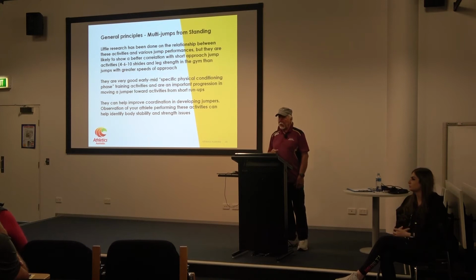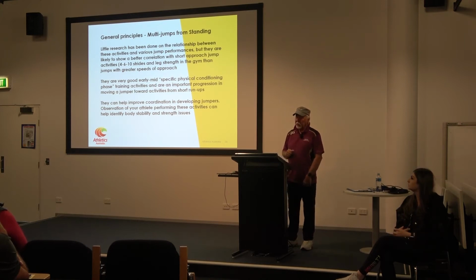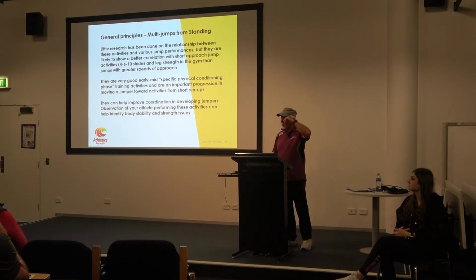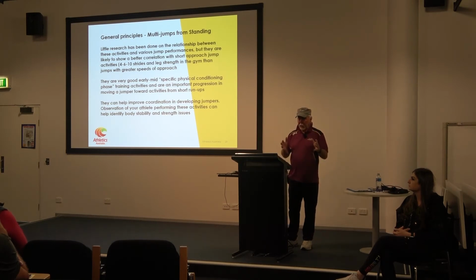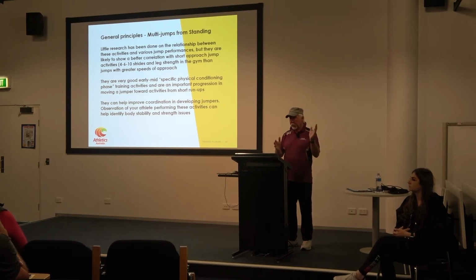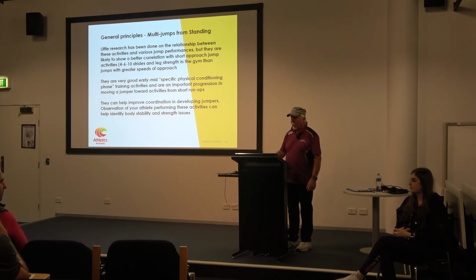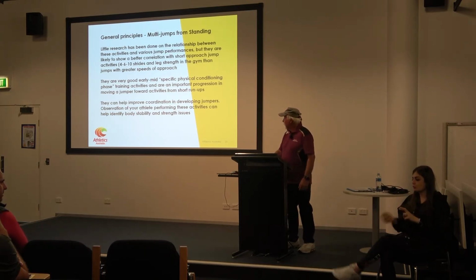The only information I can tell you that we have at this point in time is the relationship in our jumpers between eccentric hamstring strength and sprint performance, sprinting speed. And there was a very strong relationship. It was like 0.8 between an athlete's eccentric hamstring strength measured using a Nordic and their sprinting speed. There's been quite a number of studies in recent times that have shown similar results.